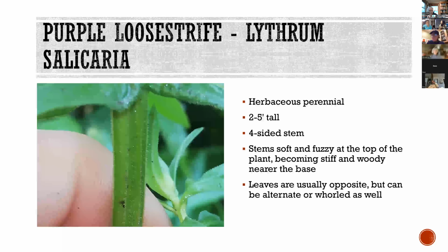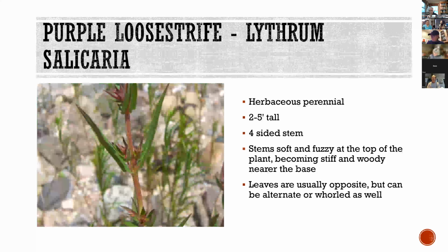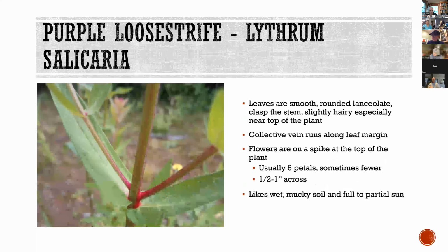It's not really square. Just feel the stem, and it's sort of angular feeling. It's got lots of ridges and edges to it. At the top of the plant, it's kind of like a soft, fuzzy feeling, and down towards the base, it's a lot stiffer and woody. The leaves are normally opposite, but they can do whatever they want. They can be a little bit more alternate or whorled or anything.